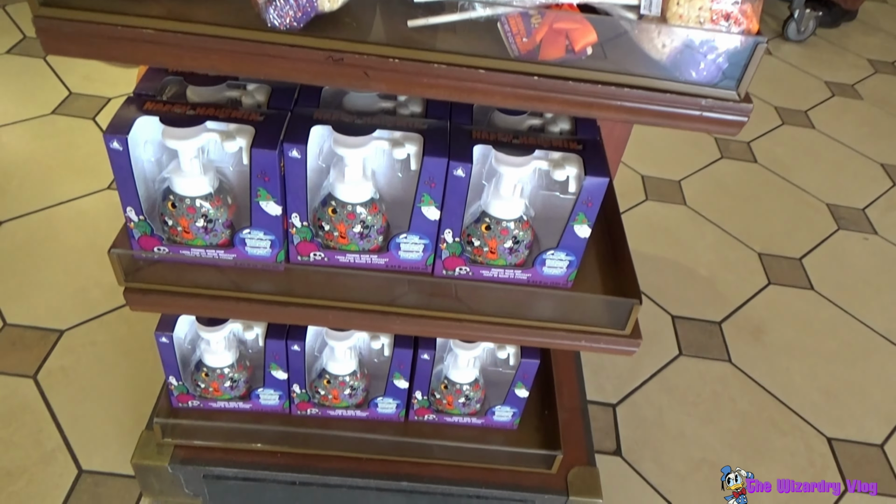We found some other Halloween candy. We have the candy apples. We have the pumpkin and the witch. And some M&M's. And right here are the cupcakes. Pumpkin cupcake is really cute.